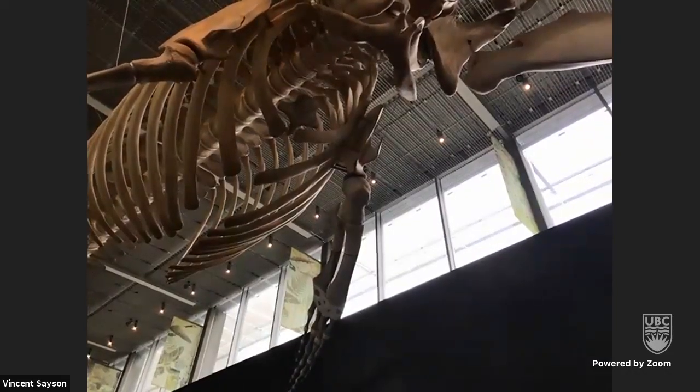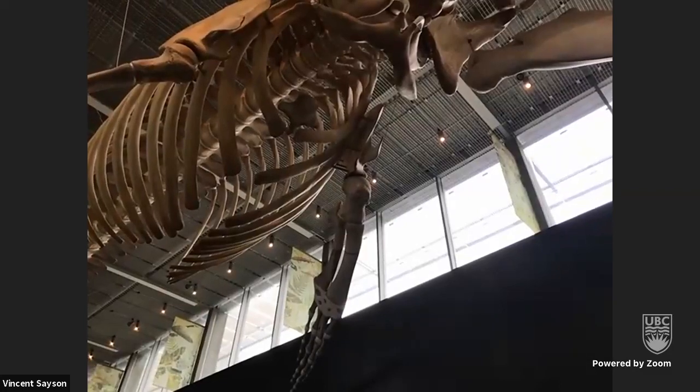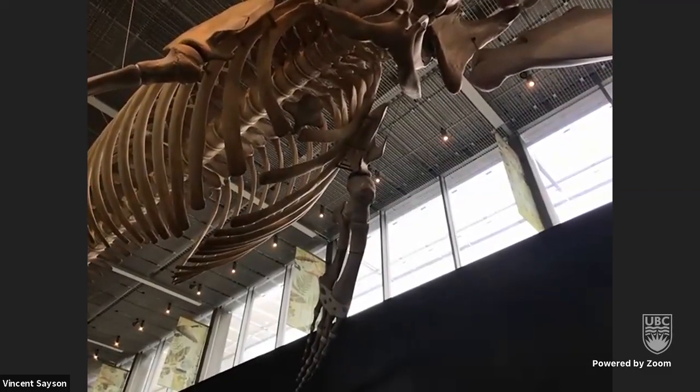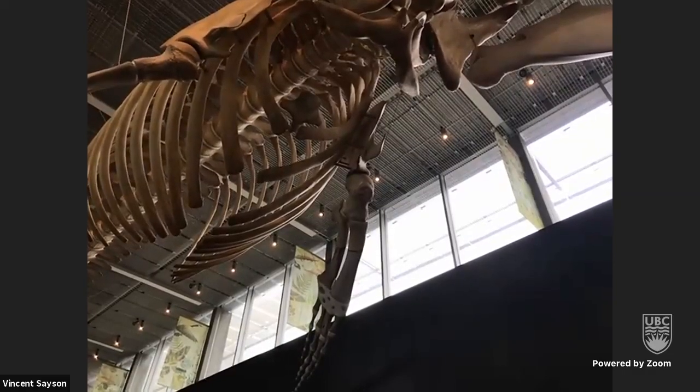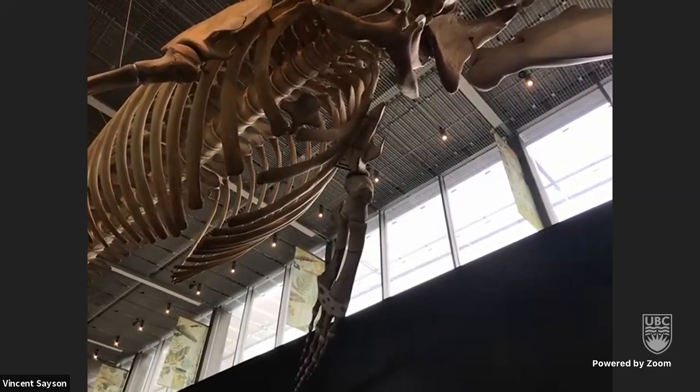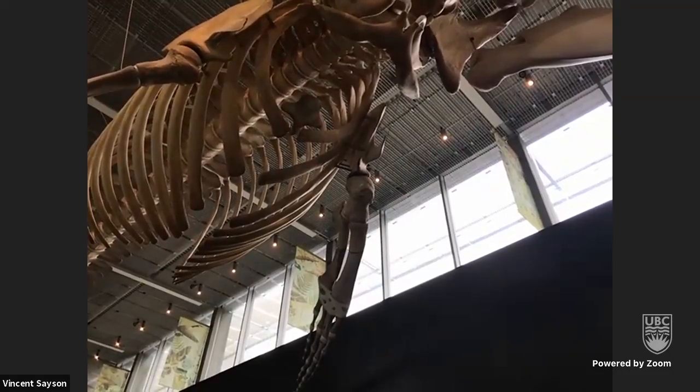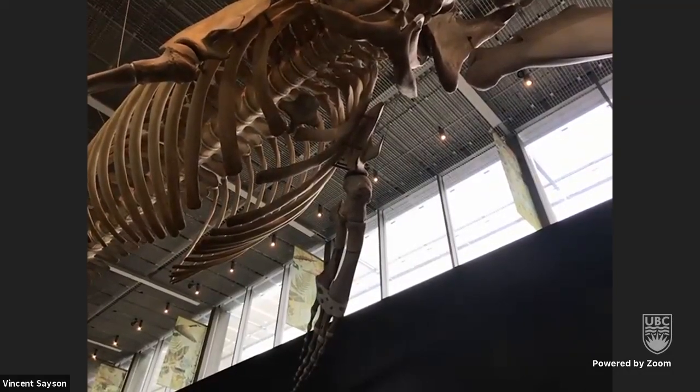Now, why would being big be so good? Well, in the case of the whales, unlike other mammals, they live in the water. And when you're in the water, one thing that doesn't limit you quite as much is your mass weighing you down, because the water gives you buoyancy. And there's a lot of food in the water.